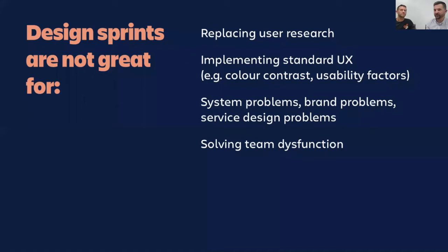Please don't use design sprints as a team building thing. A great way to make them even more dysfunctional is to throw them into a pressure cooker environment and expect them to come up with some great ideas.